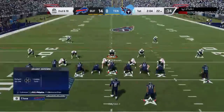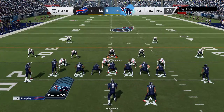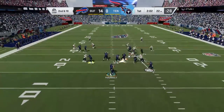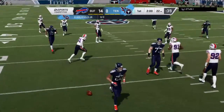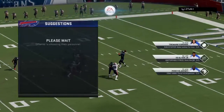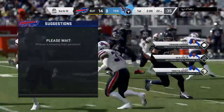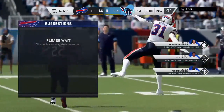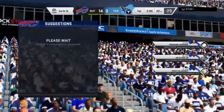So after the incompletion, 2nd and 10 from the 22. And that is incomplete here. We talk all the time about playmakers on offense, but let's face it, there are plenty of playmakers on defense, too. I think we just saw an example of one, didn't we? Not force that incompletion. Yeah, he's a great corner. They got a couple of them on that side of the football.